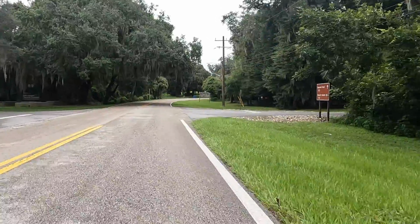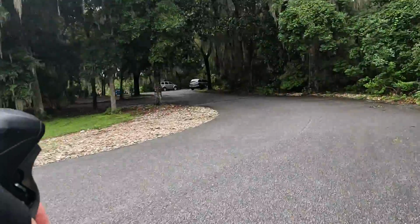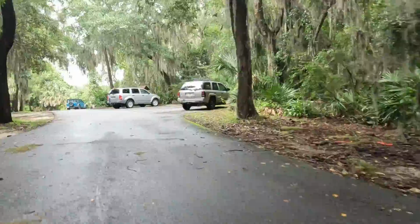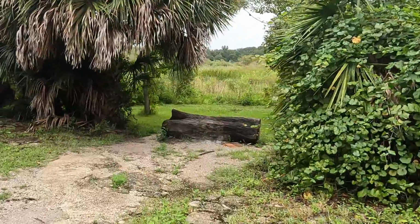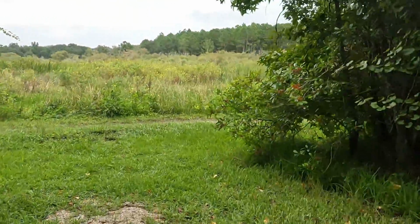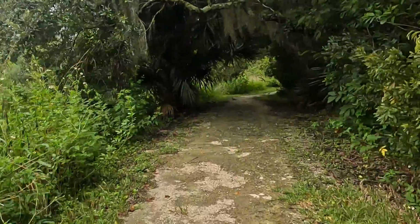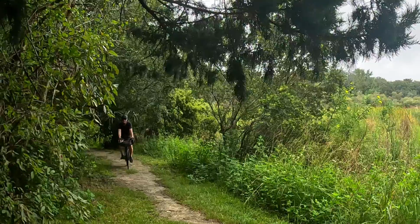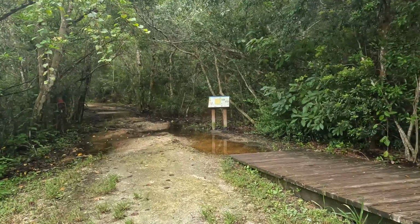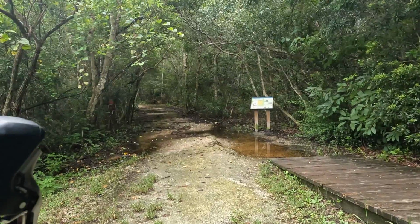This is the Spanish Pond. It's a beautiful area. Today is overcast, but it's not raining. There you go. I think there's a good spot to lay my stuff out. We got so much rain last week, and the rain continues because of the hurricane season. But I think this is a good spot.